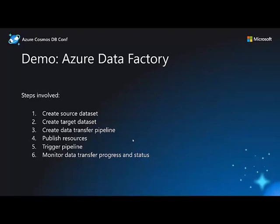So how do we perform migration using Azure Data Factory? These are the steps involved. We need to create a source dataset in the Azure Data Factory UI, then create a target dataset, create a data transfer pipeline again in the ADF UI, publish resources, trigger the pipeline, and then monitor the progress and status.